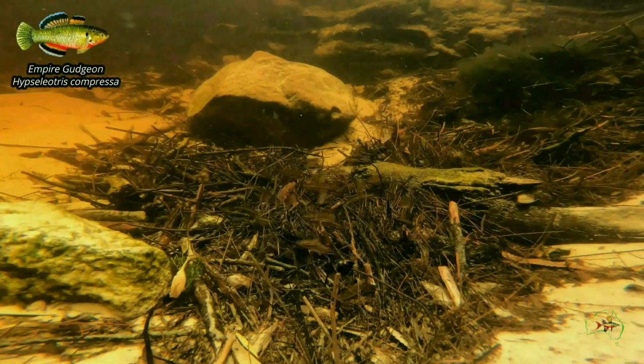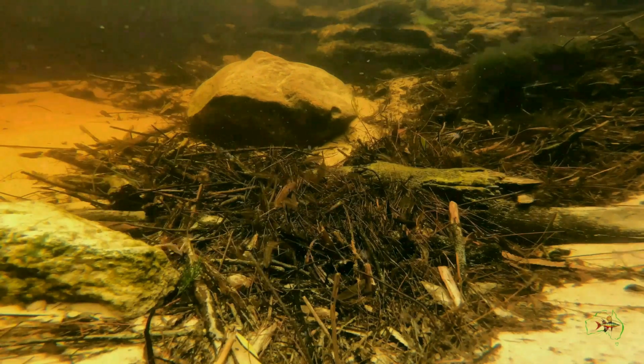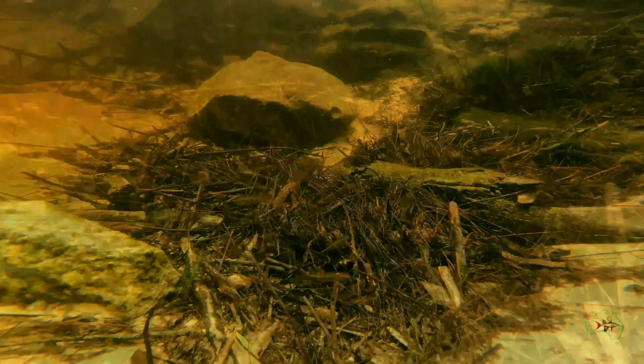The male guards the nest and the female comes in, and the male pushes the eggs out and fertilises them. Then he chases her off to look after them himself. This one has left its nest due to a swimmer getting too close and will unfortunately lose its eggs to the gudgeons. So if swimming, try and stay away from him and watch from a distance, as the vultures are always waiting.